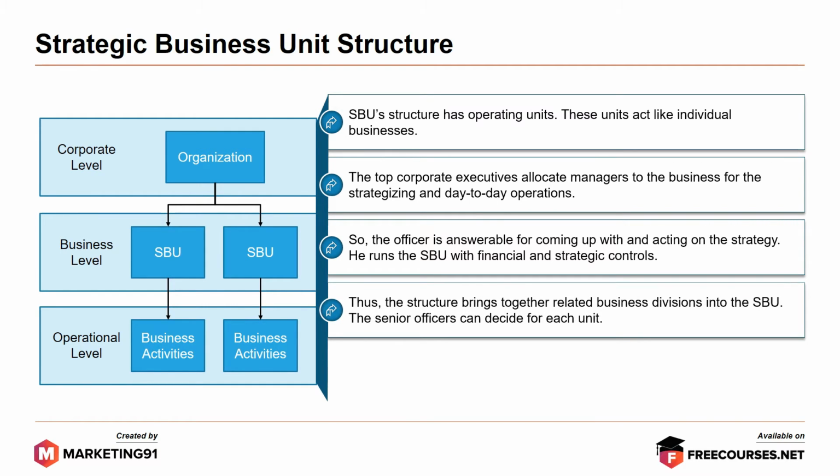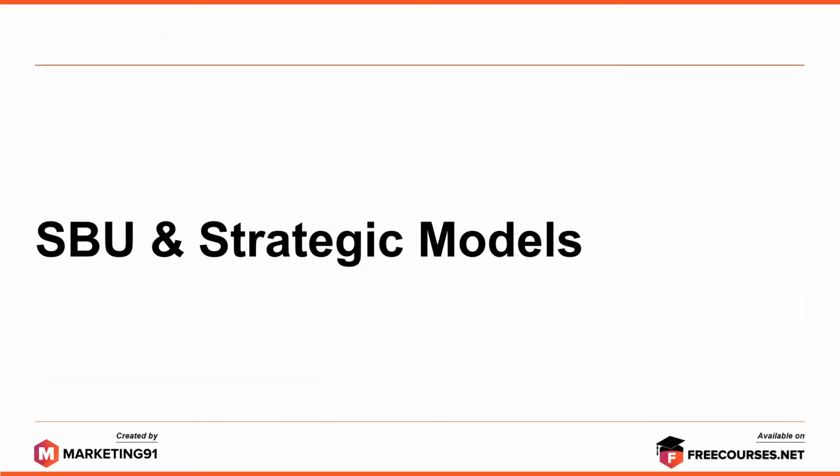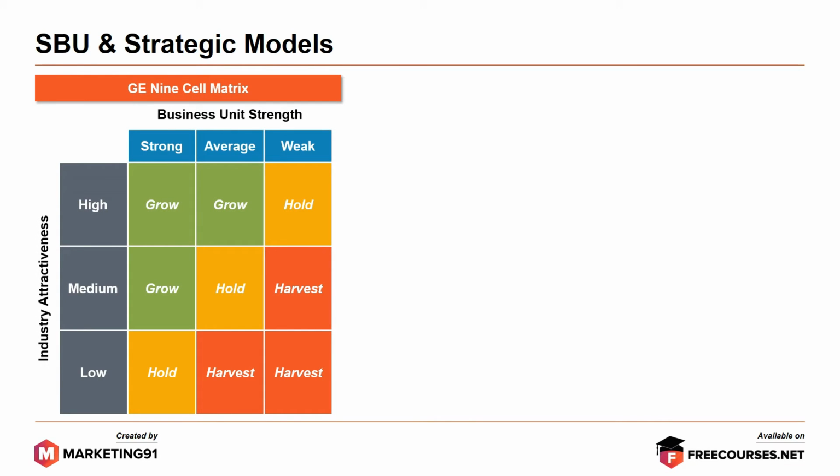Thus, the structure brings together related business divisions into the SBU. The senior officers can decide for each unit. The senior executive answers to a CEO. Moving on to SBU and strategic models. Large companies whose business organization is an SBU face a major problem of distributing resources between these units.